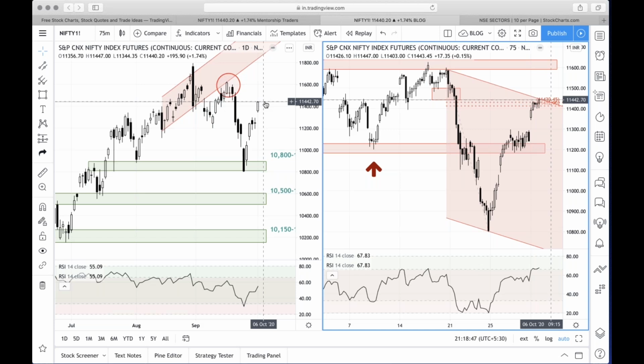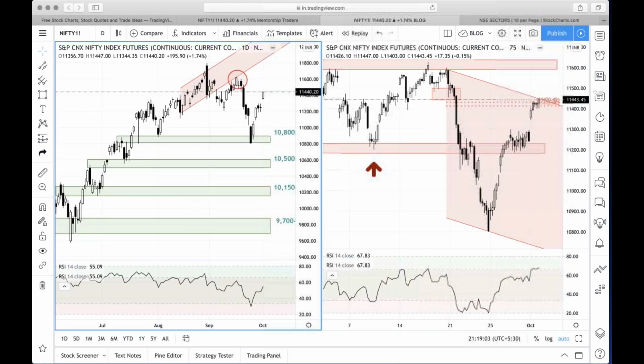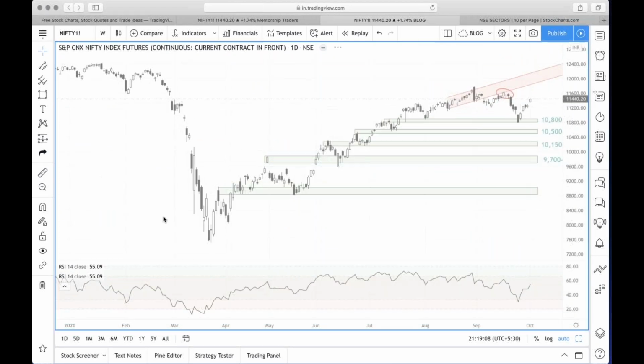But I will not be surprised if the Nifty slows down and touches 11,300. If it does and holds, and then if it finds itself back to 400, 450, then you have a far better chance of 600 and further up. Overall bullishness stays. Let me conclude by looking at the weekly chart of the Nifty.